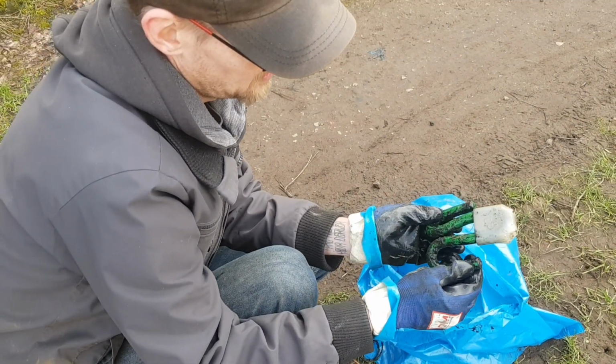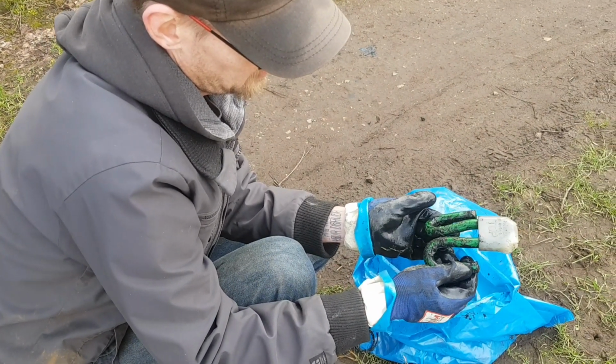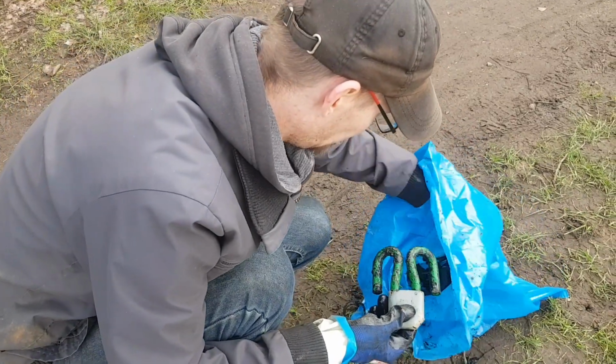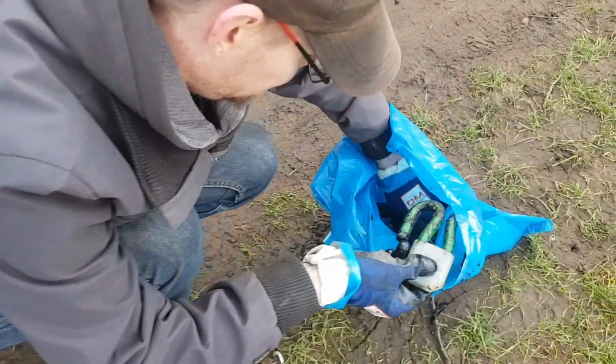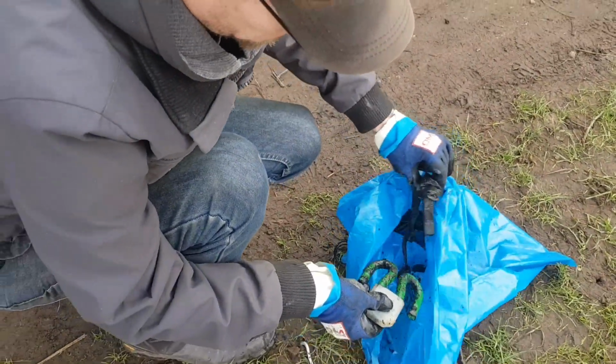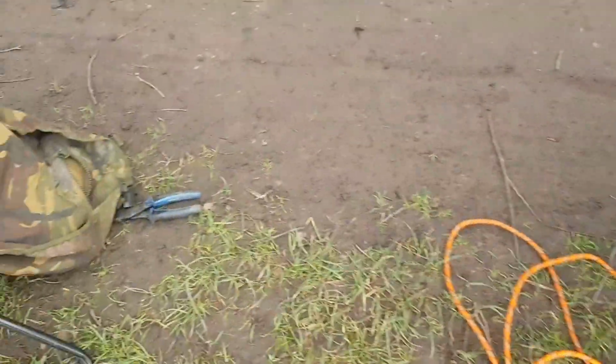It's a connector from the railway. Oh yeah, an electrical connector. And he's building up his general waste in there, and his pins. I've got three of those. Cool. And there's his pliers hook that he's had.